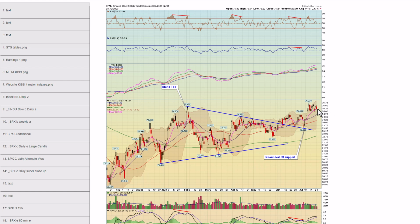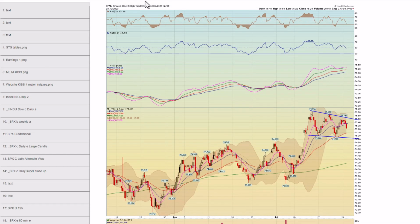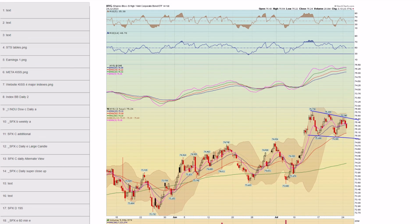Next, Jabber 69, high yield corporate, still just chopping around here. It's still holding the 9 EMA. Remember, the market, S&P, tends to follow this, so you always want to watch this. Next, Jabber 70, there's the high yield corporate on the 2-hour chart. It's the pattern to monitor for now.